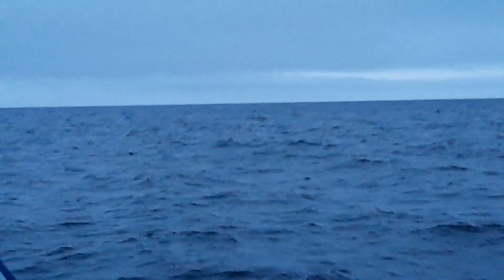Slight increase in the swell height, and the winds anywhere between 12 and 15 knots. It's really nice comfortable sail. Still got first reef in the main and first reef in the head sail. Makes it nice and comfortable for both the boat, for me on the helm, and for John, who's having a bit of a sleep.